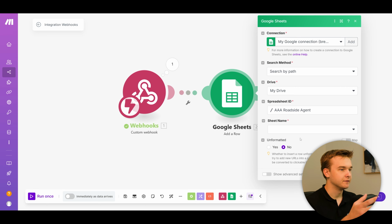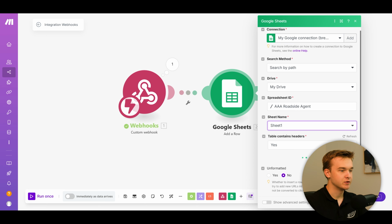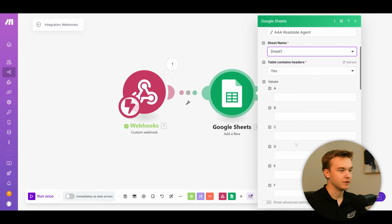So I've gone ahead and logged into my Google account. You will have to obviously authenticate your account through here. Pretty simple to do. You just click on it and then log into your account. It'll load up with this and then you can go ahead and select the spreadsheet. It just listed out all my spreadsheets in my account and I just went ahead and selected AAA Roadside. That's now connected. I'll go down to the sheet name, which is sheet 1, and then we should see pretty much just a blank set of values come through.